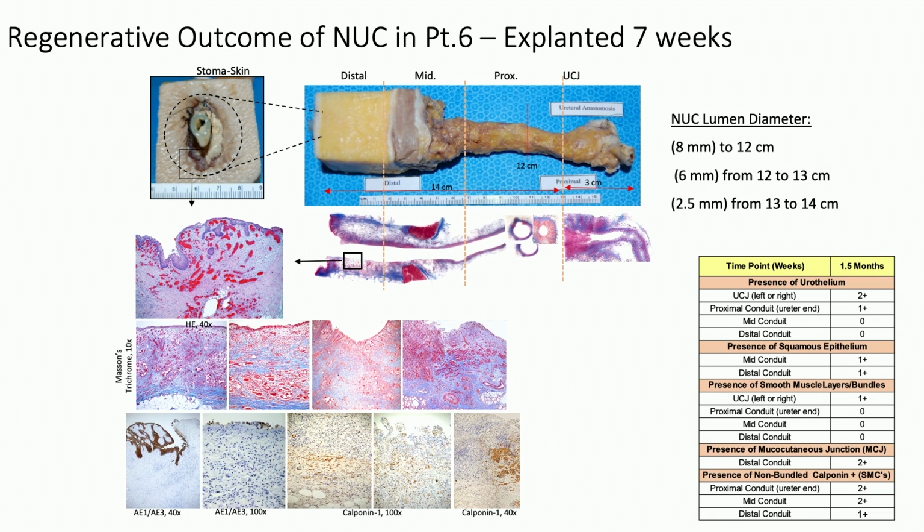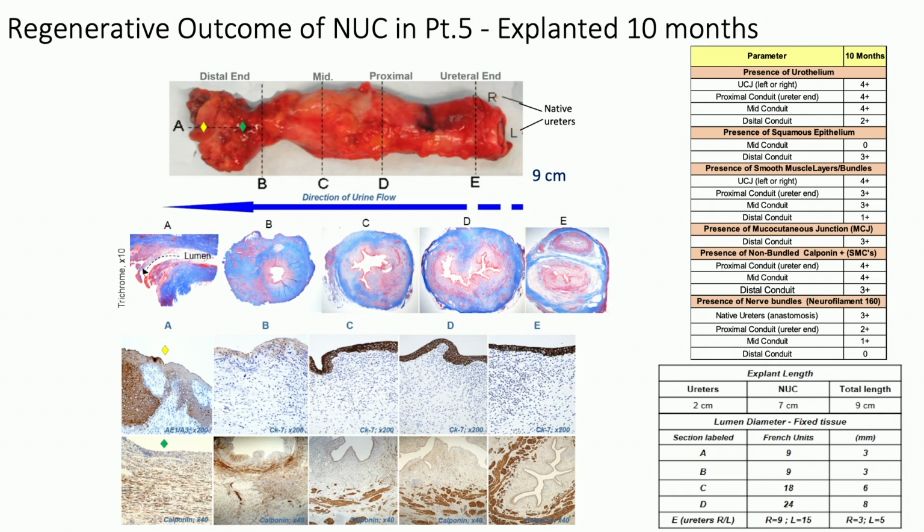So what is the histology? The histology is important because it does show the success of this exercise. This is the patient at 7 weeks that died of a myocardial infarction, not related to bladder cancer. And you can see as early as 7 weeks, we're already developing smooth muscle that grew. And you're seeing early urothelial lining that's cytokeratin positive.